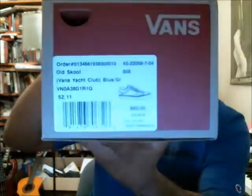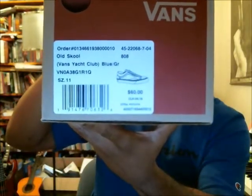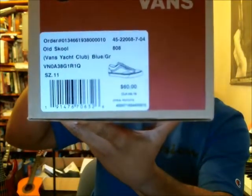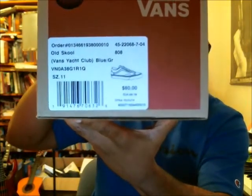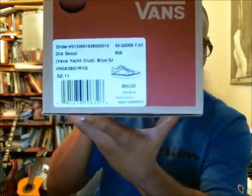Here's the tag on this shoe. Vans Yacht Club, blue, green. I'm moving it up a little bit more. Retail price is $60. So I could keep that there and just read it to you, but you can see everything yourself. I'll still continue to read it though.